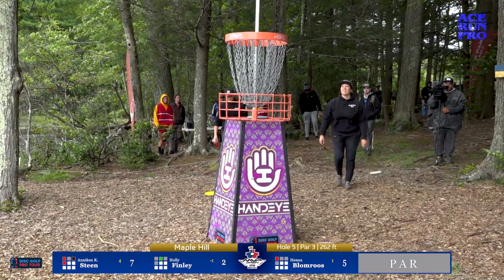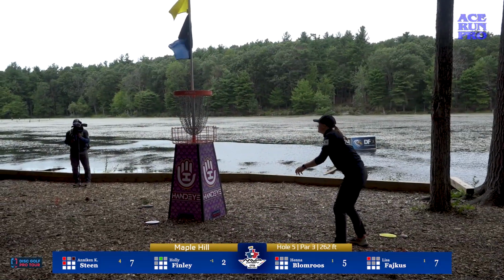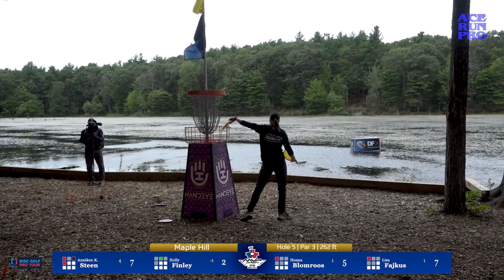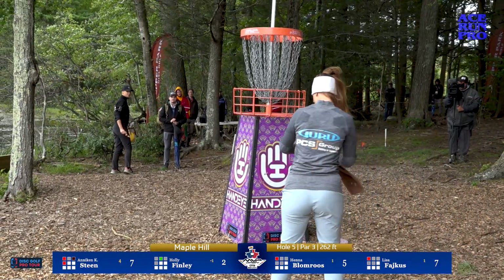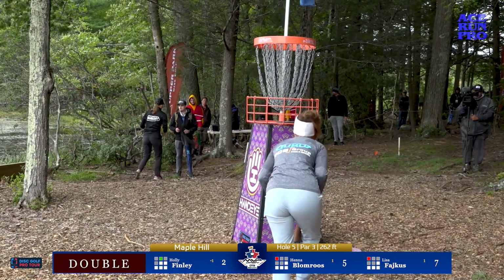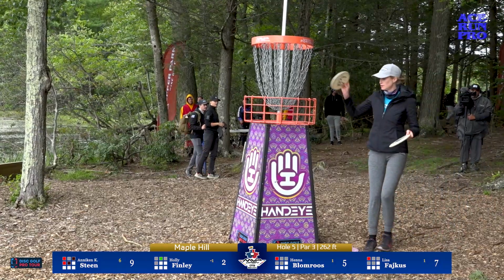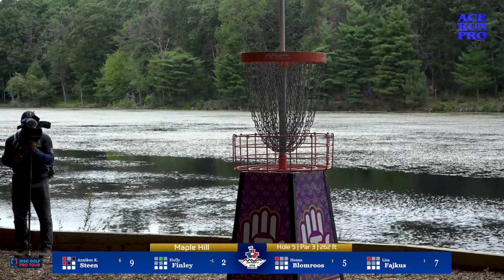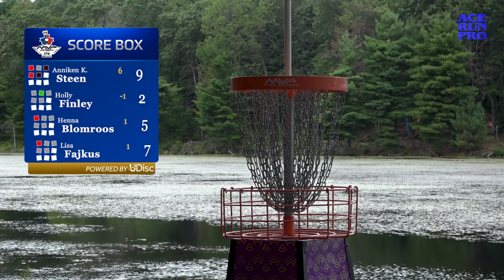Fajkus in for par. Oh yeah, I just love how you can't see the committed flag. You can hear it though. It's windy. Now you can see it. Henna in for the par. Anniken will take a 5 here on hole 5. A lovely par putt. Thank you. Not me, though. No, not you. Whoever that is.